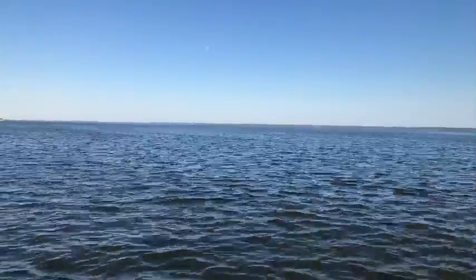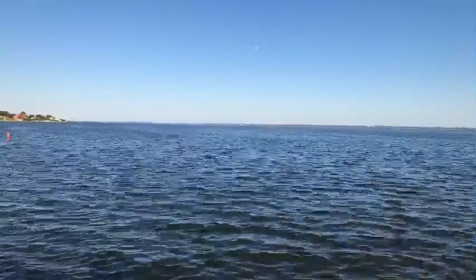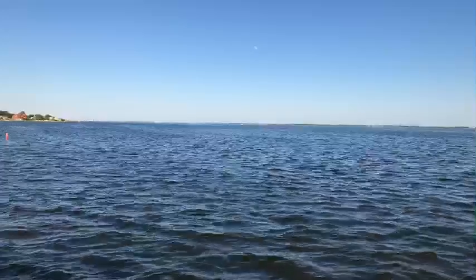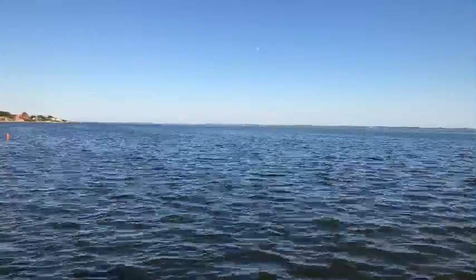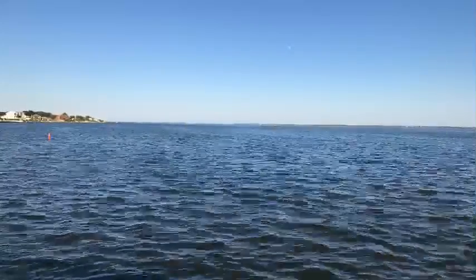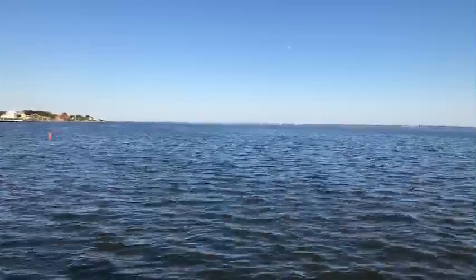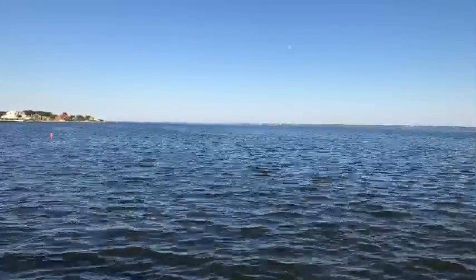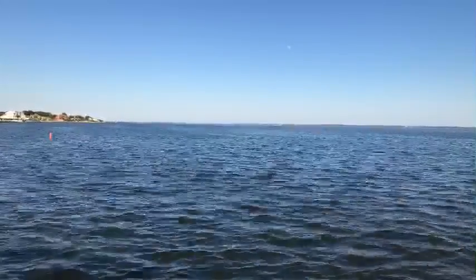This is looking off to the southeast, out toward Moriches Inlet, which is about 1.5 miles across the bay from us. And so that's the inlet that takes us out to the Atlantic Ocean. And I now see Rosie, the charter boat, or the party boat, I should say, heading east toward the inlet area. Because a lot of times the fishing is really good right on the north side of the inlet, especially if it's an incoming tide from the ocean.